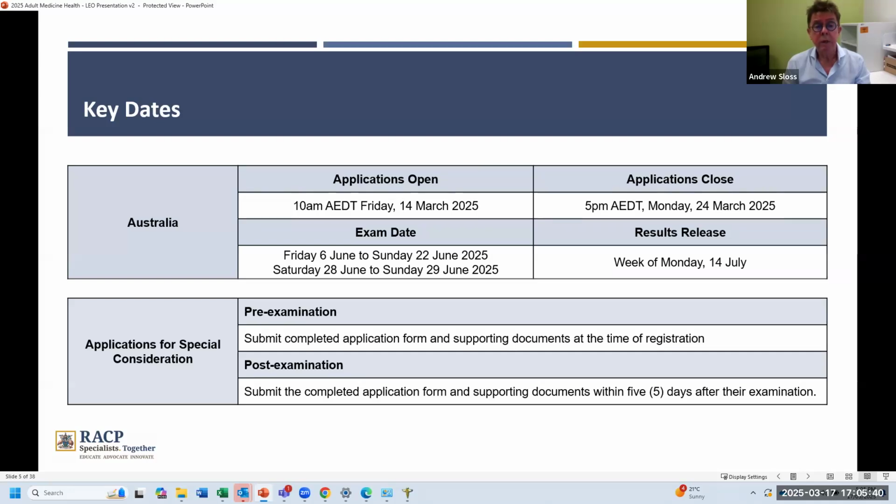Applications for special consideration. If it's pre-examination, then you need to submit a completed application form and supporting documents at the time of registration. Post-examination special consideration, you need to submit the completed application form and supporting documentation within 5 days after the individual's examination, not after the whole 3 weeks comes to an end. So that's 5 days after that individual's examination. Very important. Next slide, please.